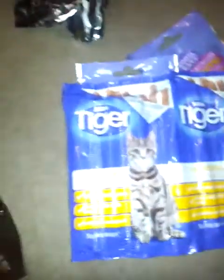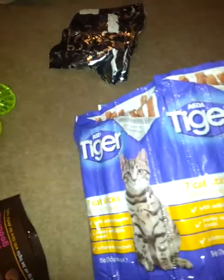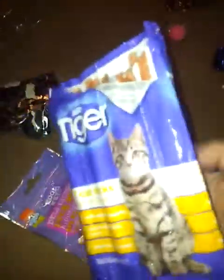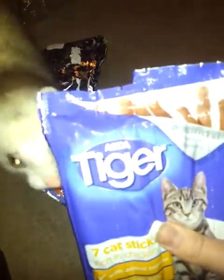And then I got Tiger meat sticks, 7 cat sticks, rich in chicken, made with 80% meat. You have to go shopping to look for the good stuff. And this is actually Asda's own. See, Asda Tiger. These are your faves, aren't they? Let's get one of these out. So they come in individual packs. Yeah, Badger knows what it is, don't you?